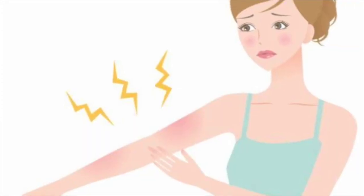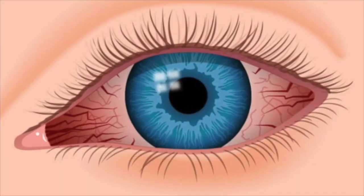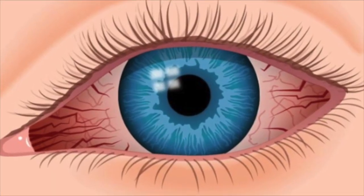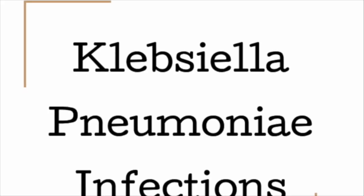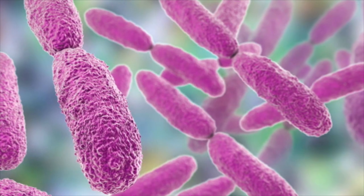For example, if it's in the ears, symptoms include pain, itching, liquid discharge. If it's on the skin, symptoms include rashes and pimples. If it's in the eyes, symptoms include pain and redness. Klebsiella pneumoniae infections are caused by the bacteria Klebsiella pneumoniae.